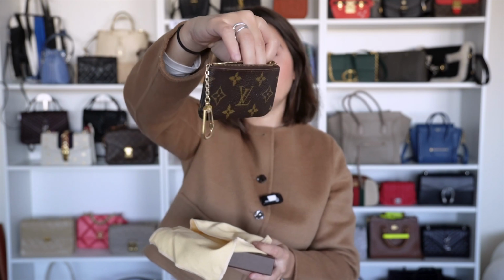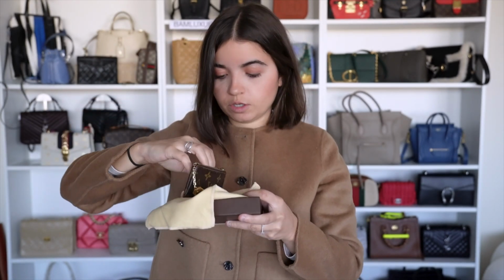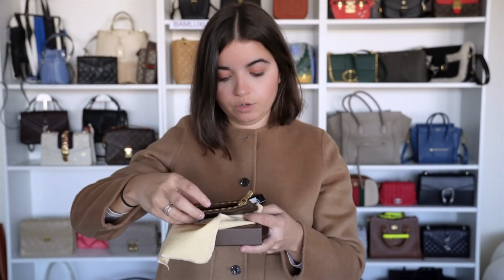This is a key pouch chain from Louis Vuitton in monogram canvas. I would say very good condition. It was like a little bit used, but almost nothing. Some hardware used, and the price is 219 euro. Then let's head to a Gucci bag. This one is brand new with the tags of a brand.